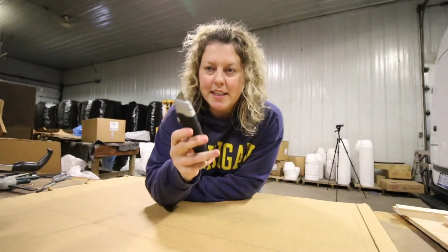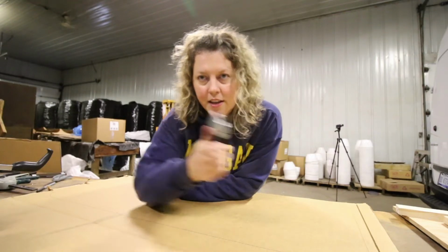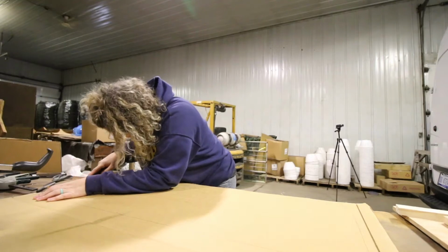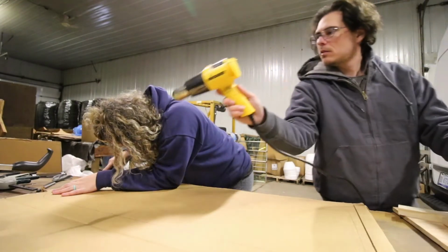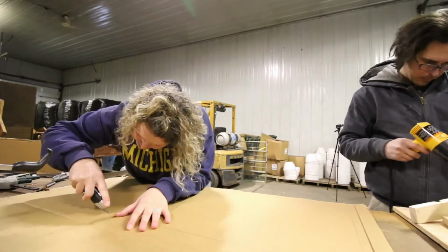I'm going to first try cutting this out with an X-Acto knife thingy, box cutter, see how it works. Hey, don't! My hair could set on fire.